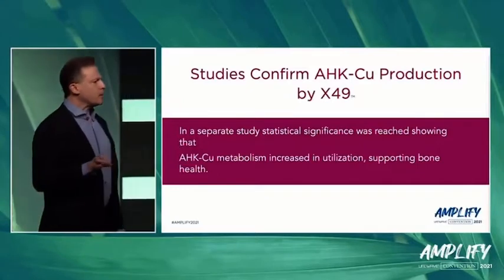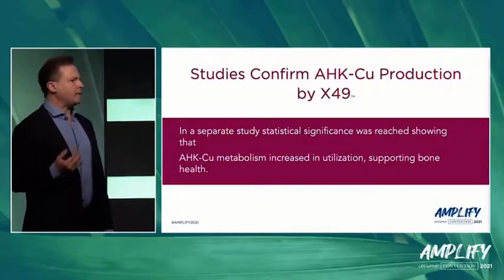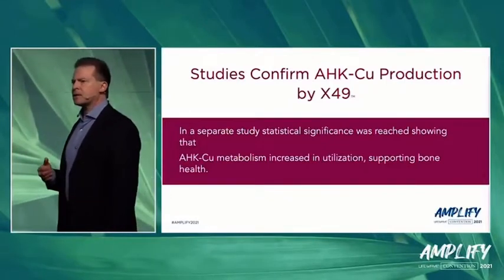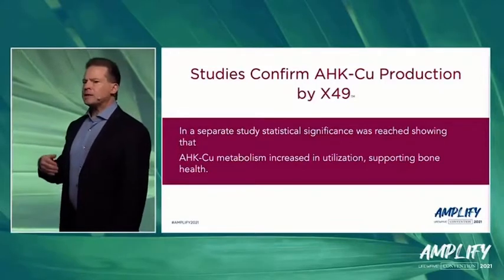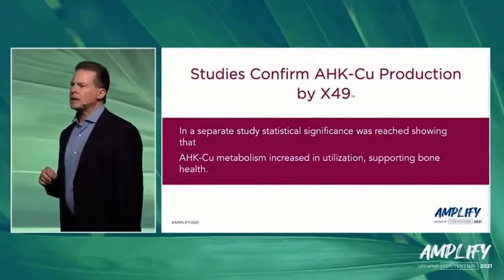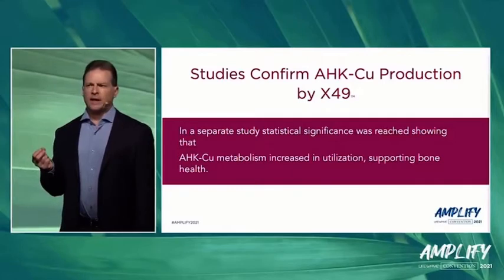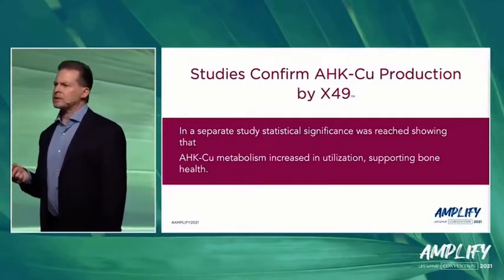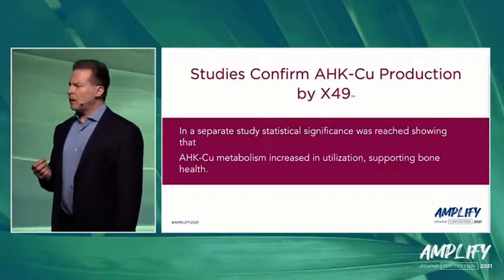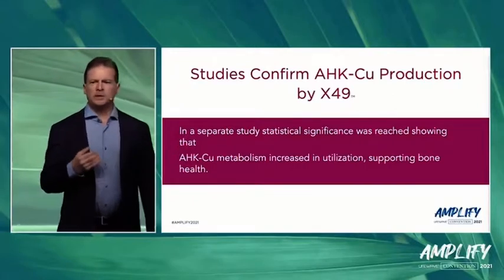Now, this is something we are not going to make a claim about, but we do have evidence that it's occurring, and we've done one clinical study, and we're going to be doing another. But the biochemistry showed up in the early days of us looking at this, that X49, AHK, would induce osteogenesis, so formation of new bone cells. So X49 may increase bone density.